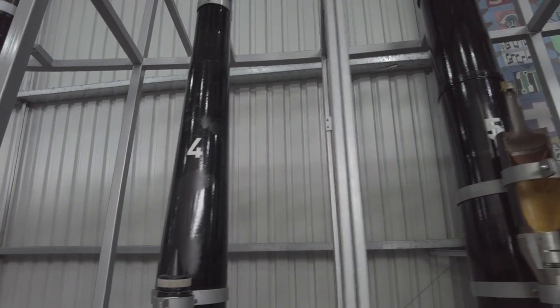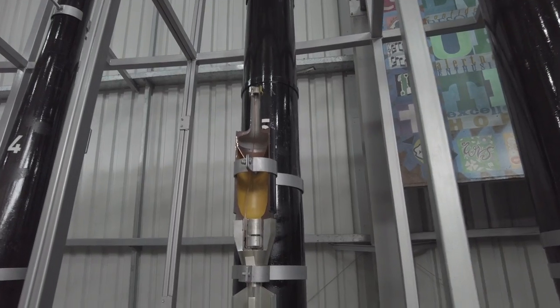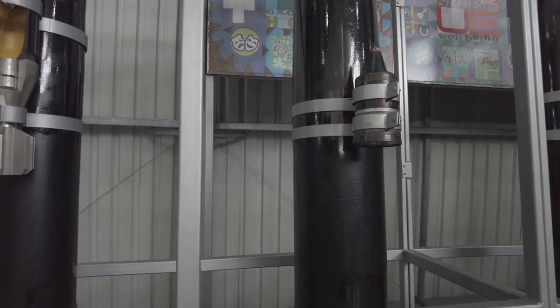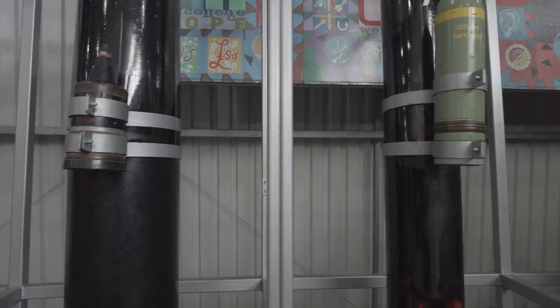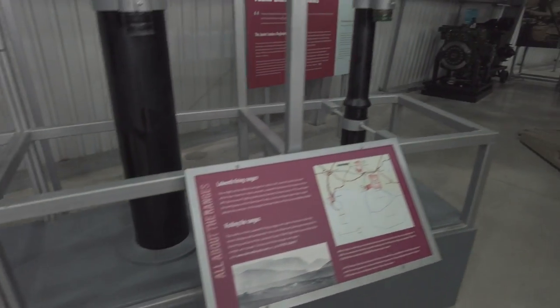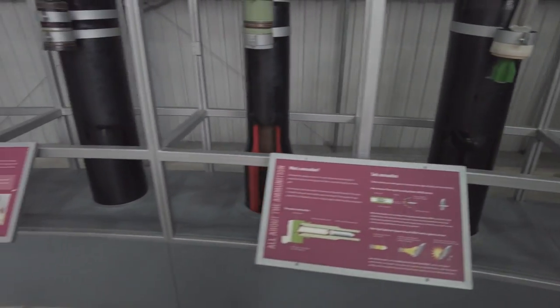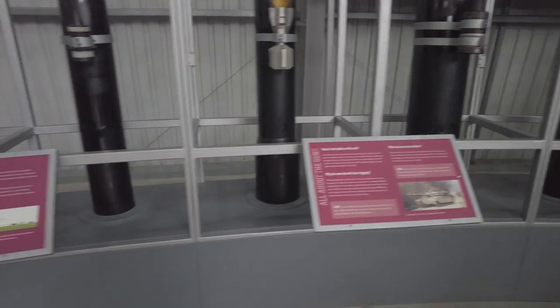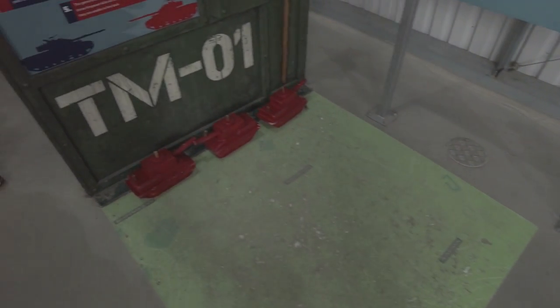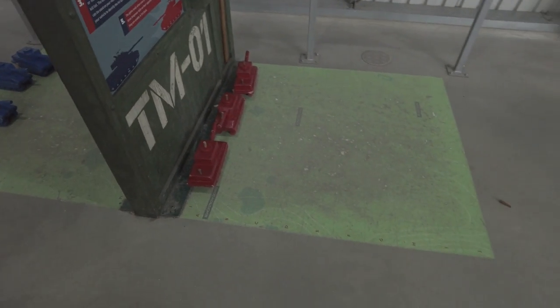Oddly, there's no labels as to what these barrels are. There's no labeling of the barrels. I think this biggest one, number 6. I don't know what number 6 is. There's no legend. It's really weird. I can't tell you what number 6 is, the tall one. I don't know. There's no sign. So, I'm not gonna guess what this is.